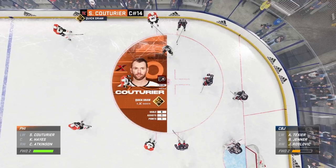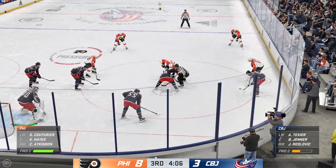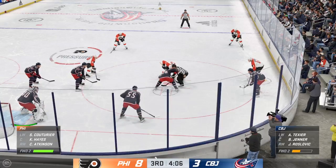Let's check in with our own Carlin Bain at ringside. Couturier's helped his team out by getting in on the scoring. He's had the stronger performance, in my opinion, guys.